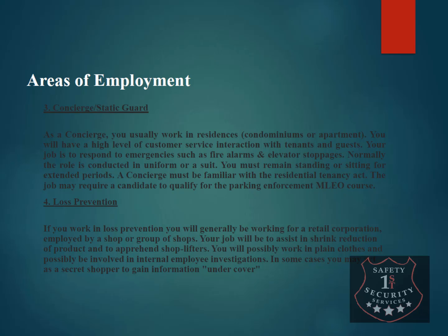4. Loss prevention. If you work in loss prevention, you will generally be working for a retail corporation, employed by a shop or group of shops. Your job will be to assist in shrink reduction of product and to apprehend shoplifters. You will possibly work in plain clothes and possibly be involved in internal employee investigations. In some cases you may act as a secret shopper to gain information undercover.